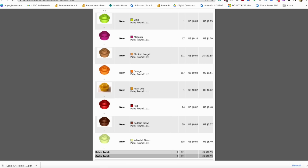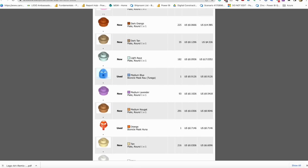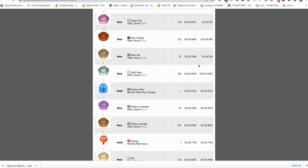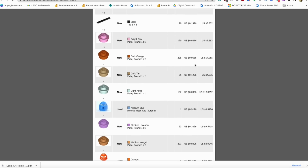I definitely would recommend optimizing the cost. I definitely don't think I was able to fully optimize the cost here because I was really trying to emphasize getting these pieces on time and quickly. There were definitely pieces that I had to get from Lego.com or from Bricklink for more expensive than they normally would be, just because I really needed them very, very quickly.